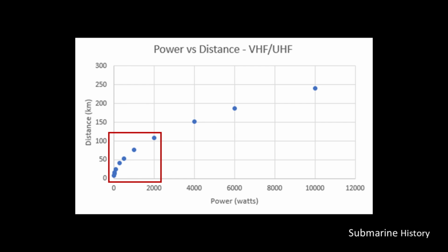But as you can see, this curve starts to flatten just like with the antenna height, and there comes a point where we can no longer add power. But even if you can't extend your distance significantly with more power, you will improve the strength of your signal, which will make it easier for others to hear. So what do we do when we want to communicate with somebody beyond our line of sight?